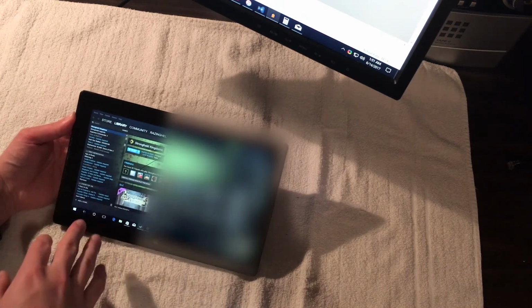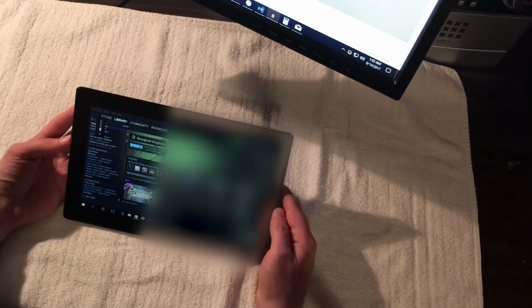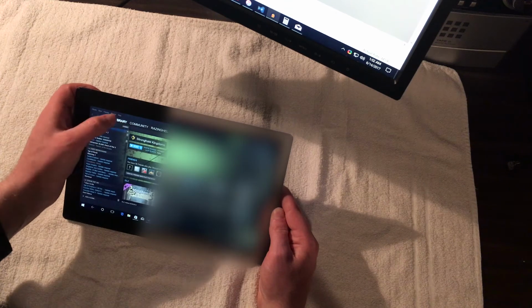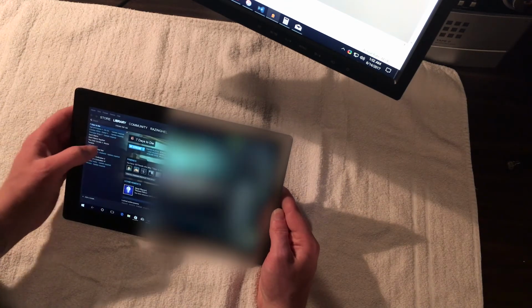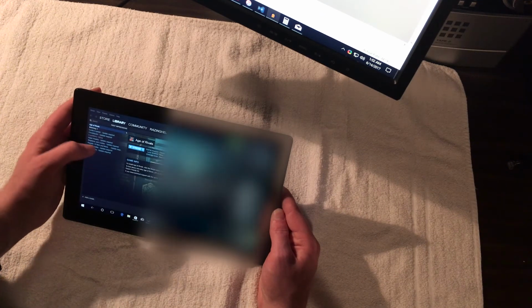But the great thing is here, not only can I install existing games on the tablet, on the Surface Pro 2, I can also stream games that I've already installed on my desktop itself. So in other words, if we take a look at some of the games that I've been playing for First Impressions. No, that's not right. That's the Steam Top 100 games. So First Impressions, here we go.